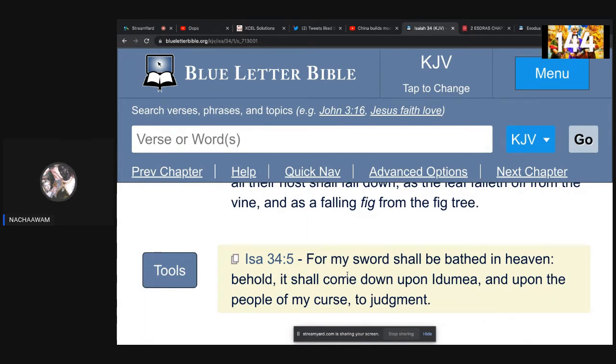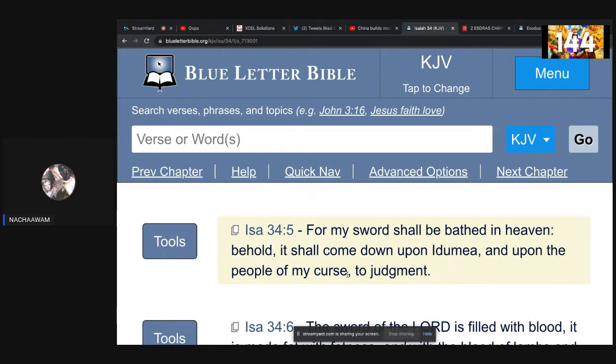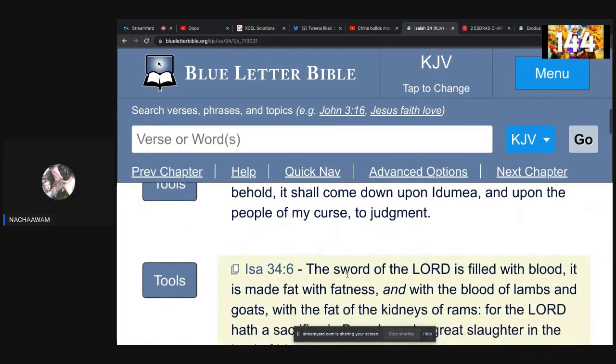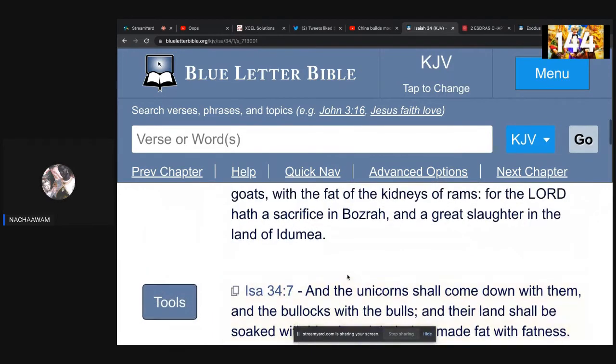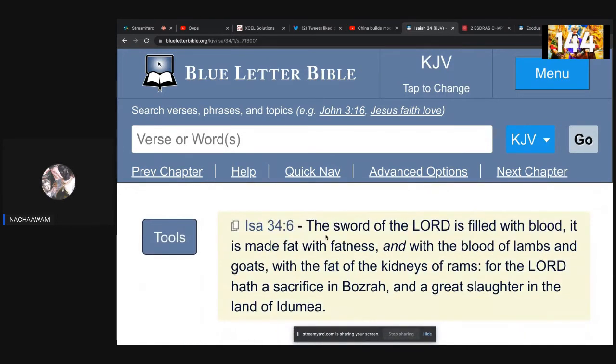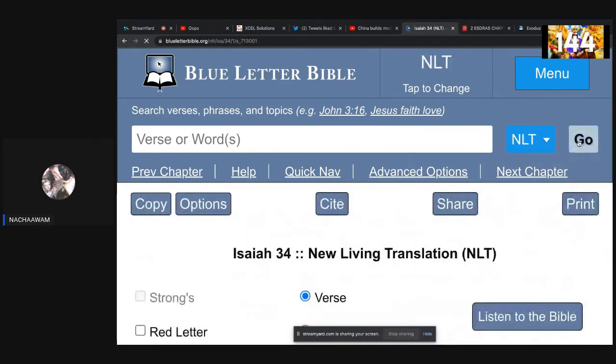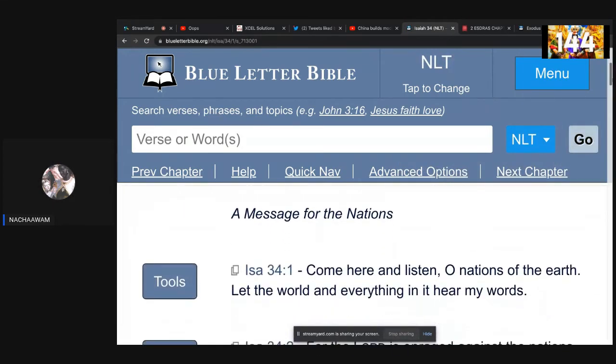It says, for my sword shall be bathed in heaven. Behold, it shall come down upon Idumea, which is the Greek way to say Edom. So it shall come down upon Edom and upon the people of my curse to judgment, letting you know that they're the cursed people. It says the sword of Yahweh is filled with blood. It is made fat with fatness and with the blood of lambs and goats, with the fat of the kidneys of rams. For Yahweh hath a sacrifice in Bozrah and a great slaughter in the land of Idumea. The Lord is likening these Edomites to sacrificial animals, whereas that's going to be a sweet sacrifice to the Heavenly Father.